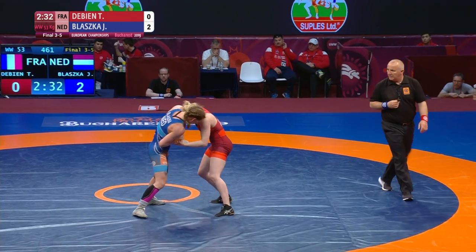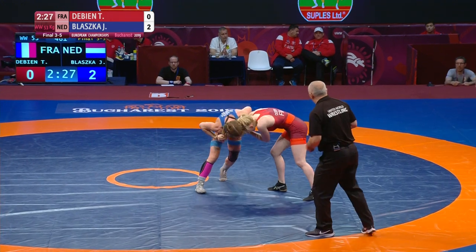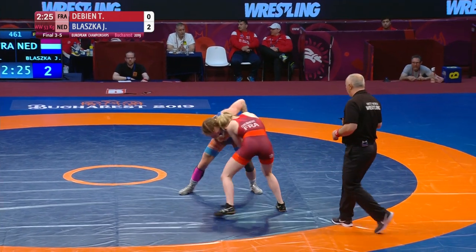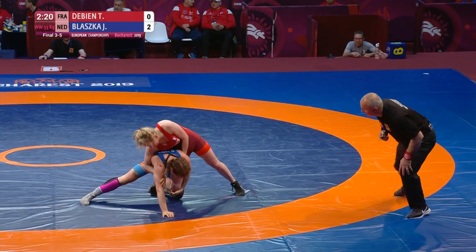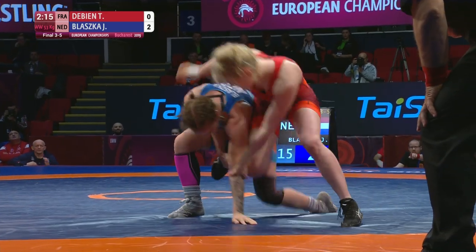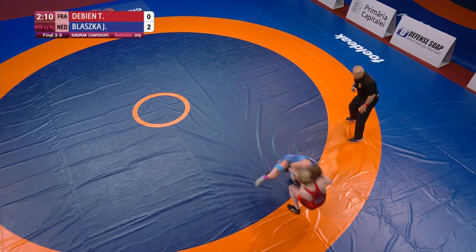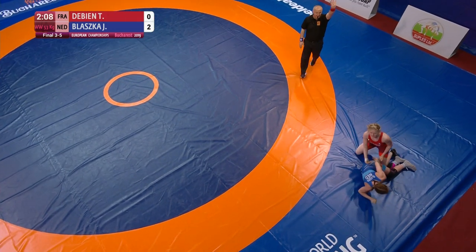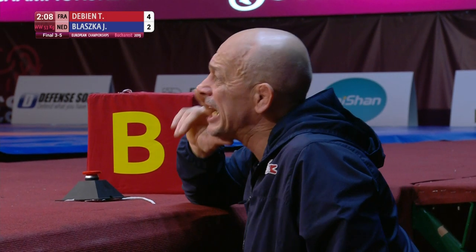Blazka moves in a little bit tighter. Has that right arm of France. Two on one. And a nice slide there by DEBIEN. And she's in a position, if she can clear that leg, to maybe get two. You can bet Blaska's going to cramp down on that leg. Now she elevates it up. Nice recovery by the Netherlands in a position, and out of bounds they go, and that should be four for France. Let's see if they confirm it. They do, 4-2.